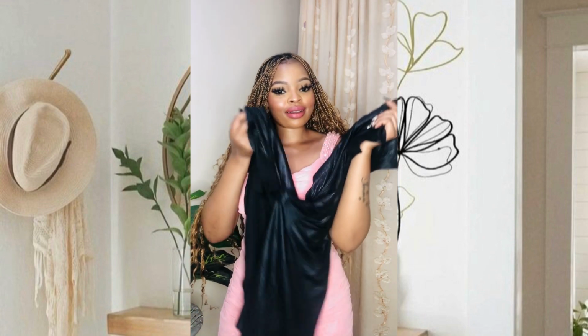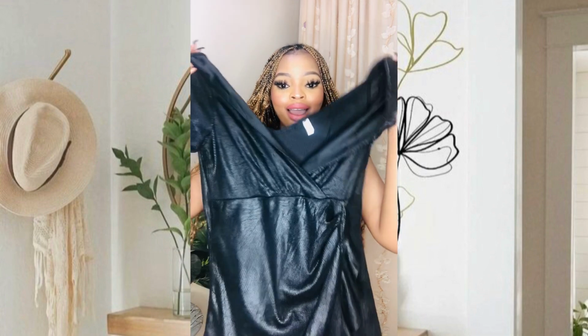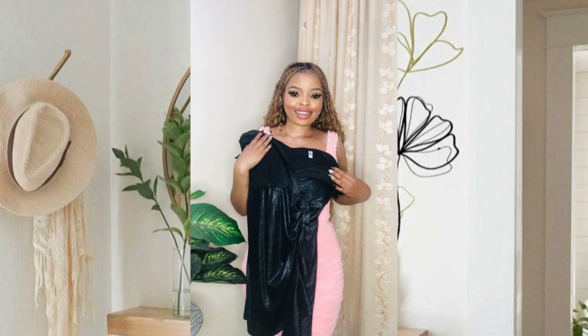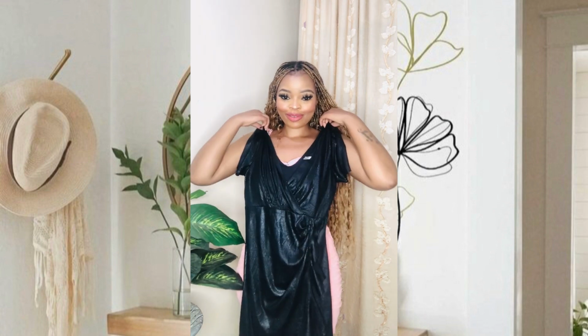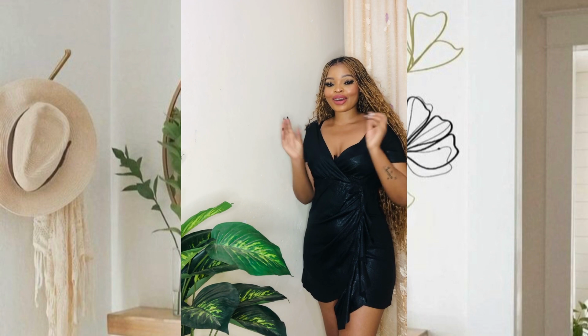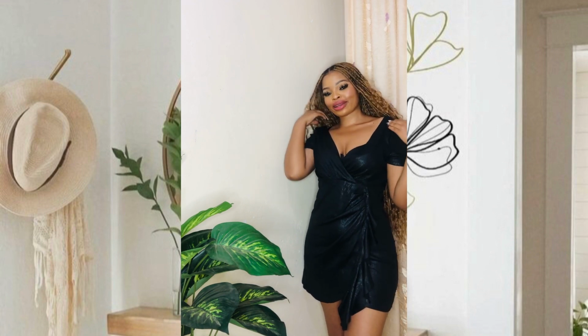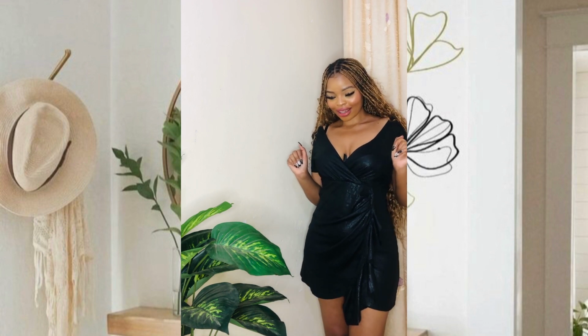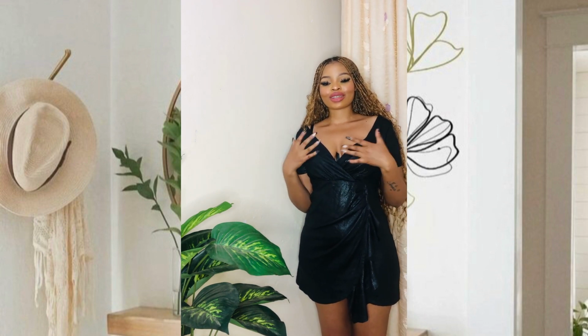And the fabric is so smooth. And then I love the fact that it kind of glitters, shines from afar. I love the waist. I just love everything about this dress. So guys, let me wear the dress. Guys, so this is how I look after wearing the dress. And as you can see, the dress is giving. I love this dress. This dress is so pretty.